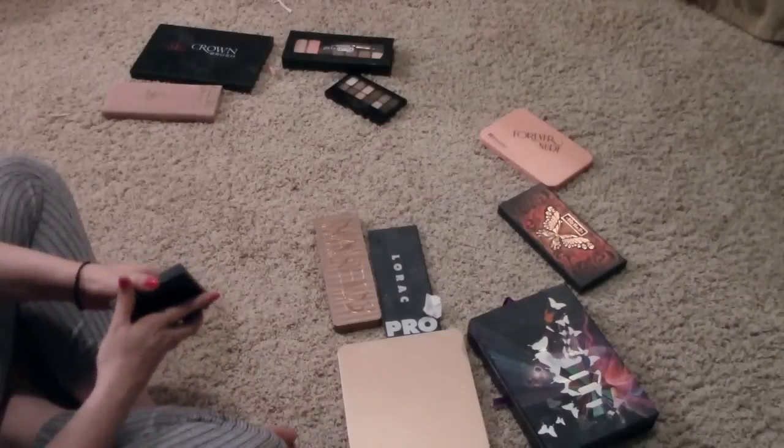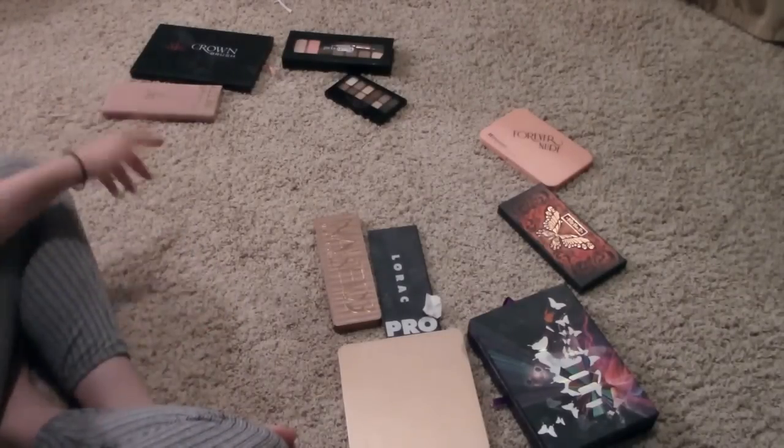I will be keeping my e.l.f. blush palette. I already went over this one as well. I don't know why I put that in there. I was just being dumb.